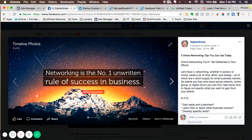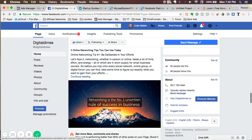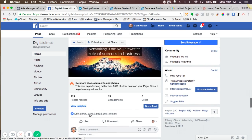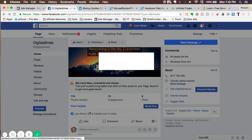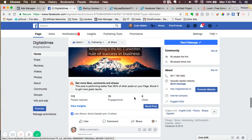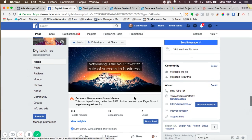But the important thing is you want to strike an image with a good quote on there, so your target audience is going to like that, and they're going to comment on it, and they're going to share it. That's the main thing that you want to do. And I would leave those sort of ads running. As the likes start to come in, what you want to do is press the button that brings up the likes, and then just invite people to like your page. And I would leave that ad running. You can leave that ad running indefinitely, depending on what your budget is.